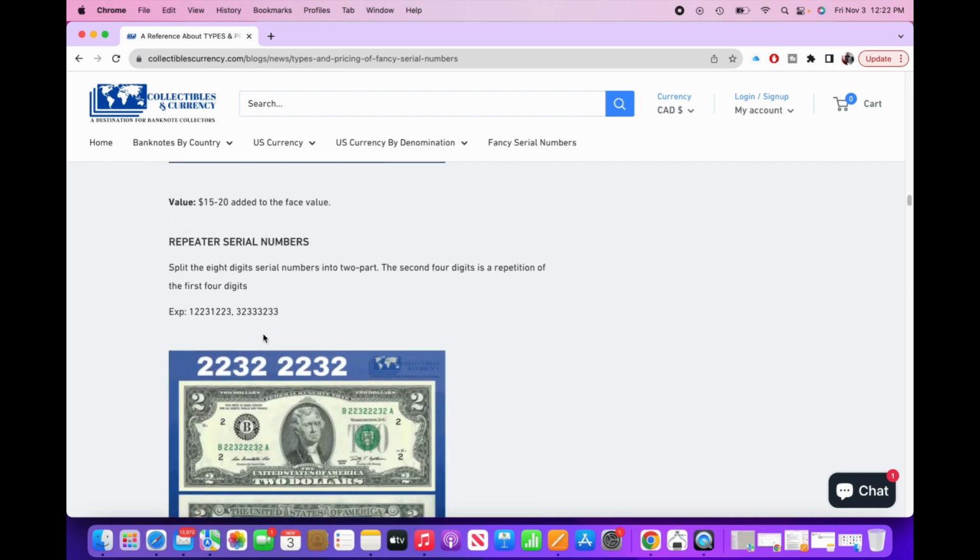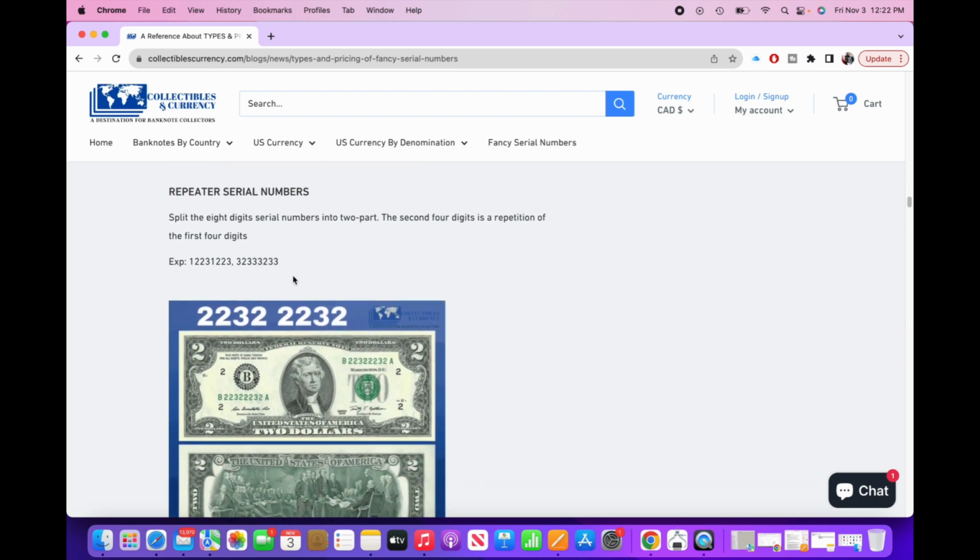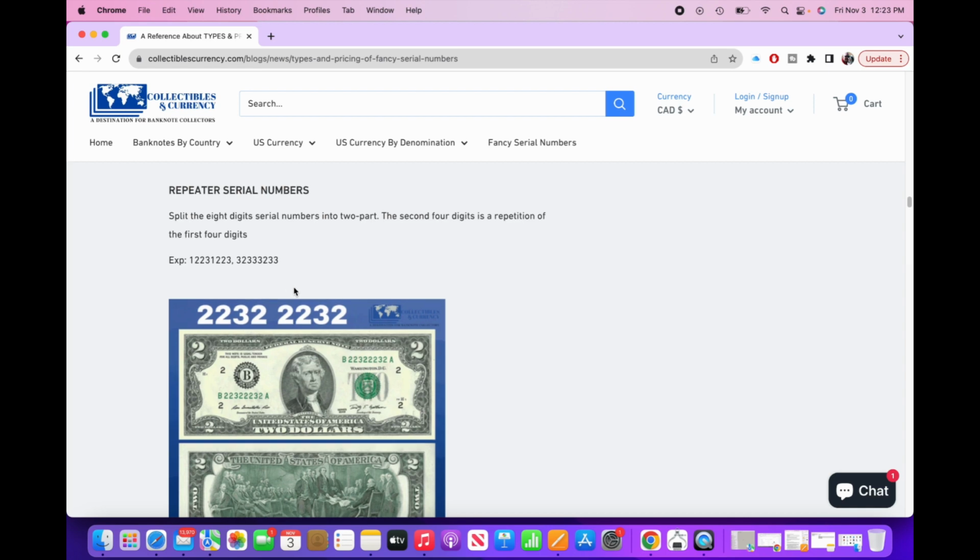Now we're at the next classification, which is repeater serial numbers. So they're repeater serial numbers where a sequence repeats, offering a symmetrical and aesthetically pleasing touch to the serial number. This works best with currencies having an even amount of numbers, but it does not exclude odd number ones either, just depending on how the pattern works itself out.